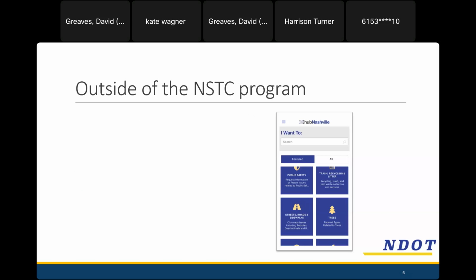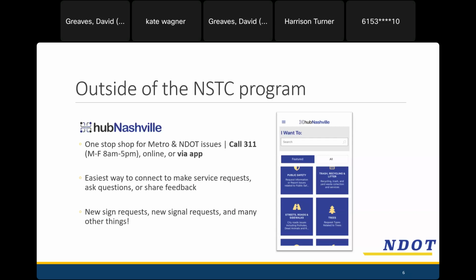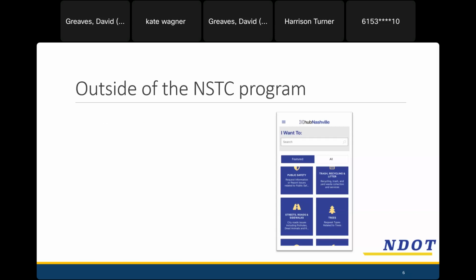So if there's anything from tree branches blocking the road, people parked illegally, even roadkill, this app has a lot of things, a lot of resources, and we just want to make sure everyone is aware of it. There's the information about Hub Nashville.